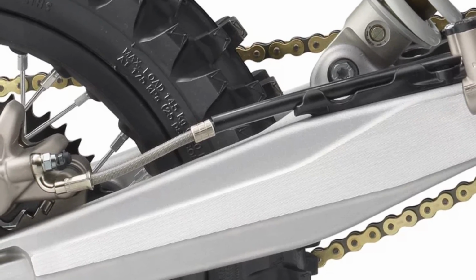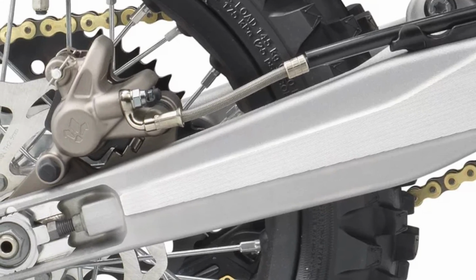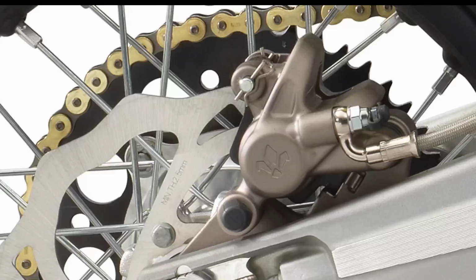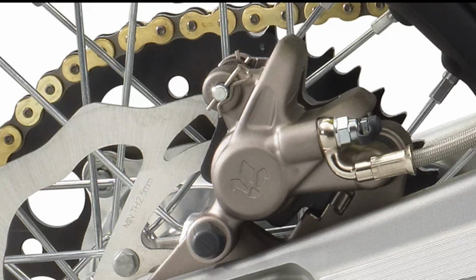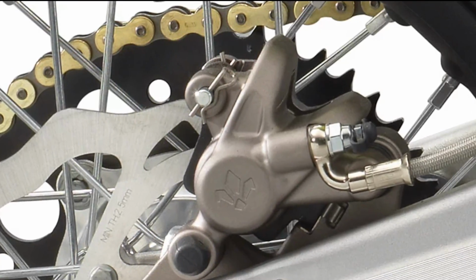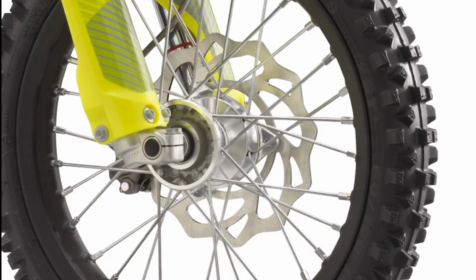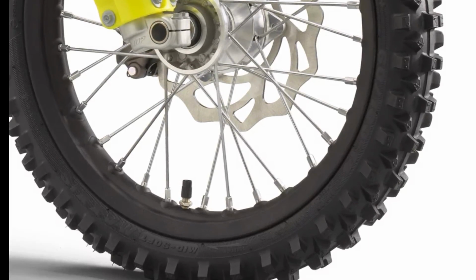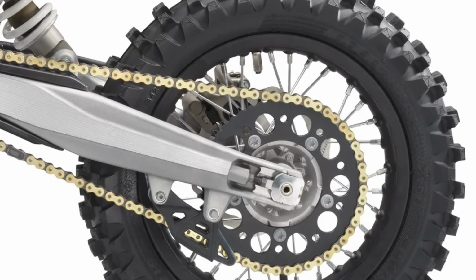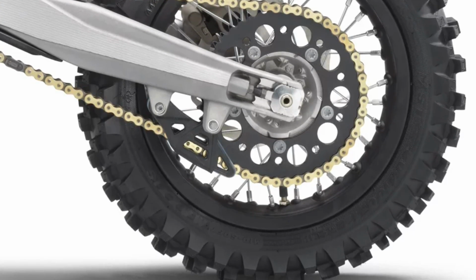Brakes. By combining hydraulically operated brake calipers from Formula, a 198mm waved front disc, and a 180mm waved rear disc, braking performance is both confidence-inspiring and reliable. Wheels and tires. Lightweight aluminum hubs are laced to black anodized aluminum rims using strong spokes to create a reliable set of wheels. Complete with Maxxis Max Cross MXST tires.